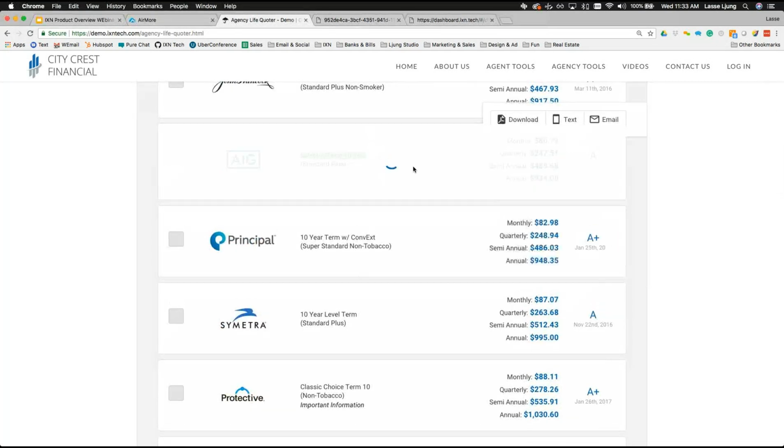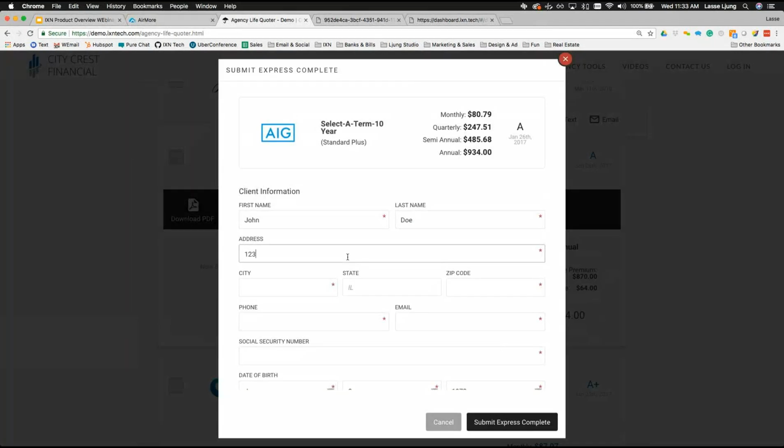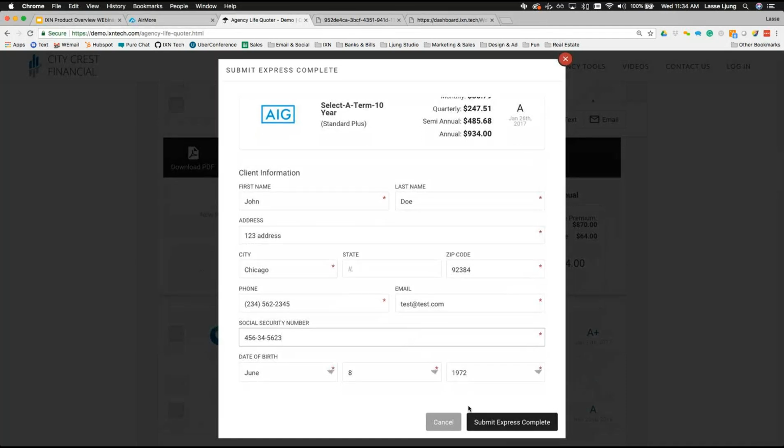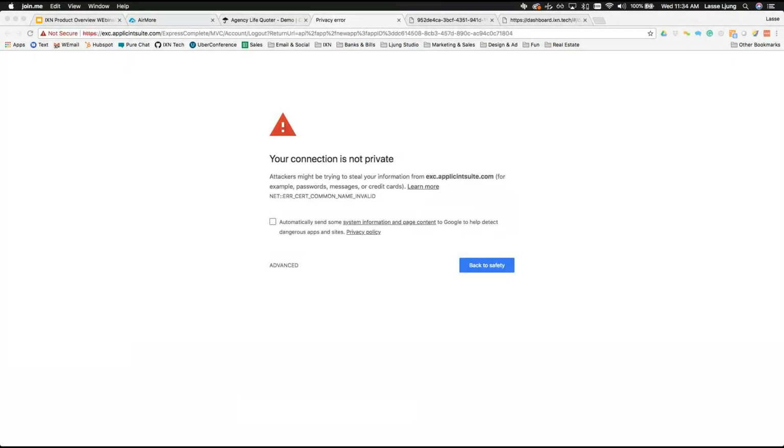Actually, let me make sure this one's a little better for demo purposes. But let's say I want to do this e-ticket. Come in here, I click on AIG, I click ExpressComplete, I fill out a little bit of information. I think this one has single sign-on set up, so it should pop me right. Oh, that's not going to work. Start a phone number with 1. Let's see here. We click on Submit ExpressComplete. Looks like we had a question come in.